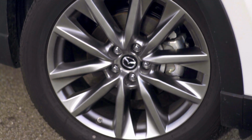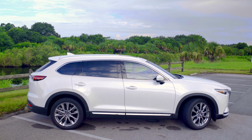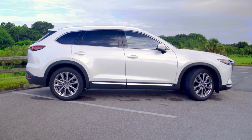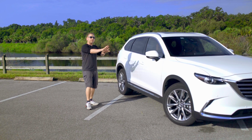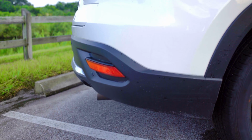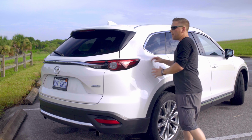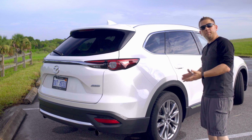And further down the side though, things get a little bit boring because it is missing some of the creases and angles that are pretty popular today in the crossover realm. But with that front end as aggressive as it is, this flat side is not as bad as you might think. When you continue out back, you have your nice round hatch that kind of completes the package and makes the lack of creases down the side a little bit more acceptable.